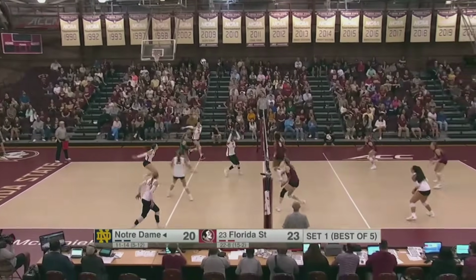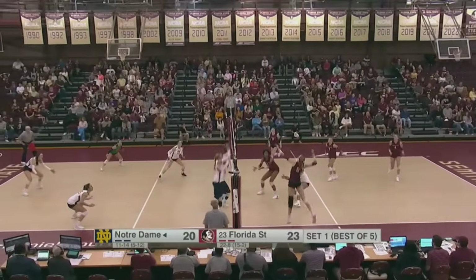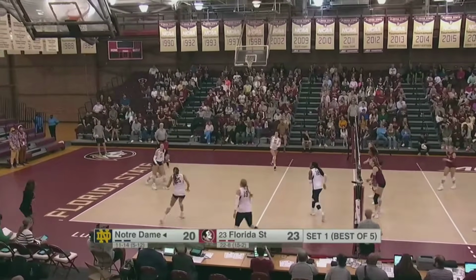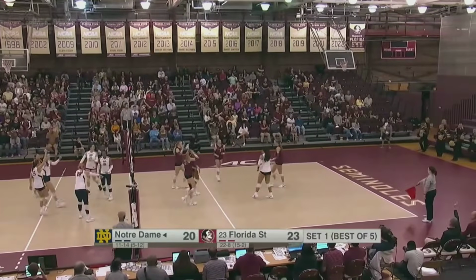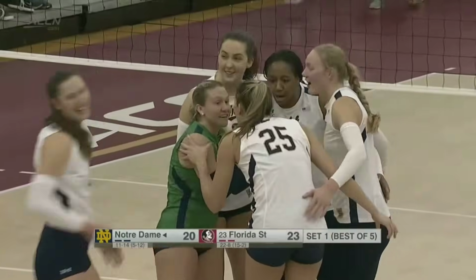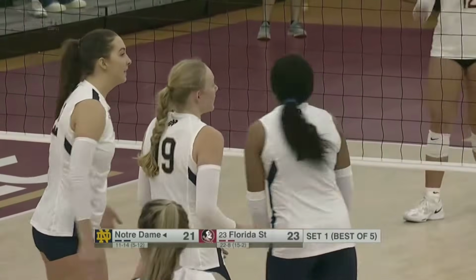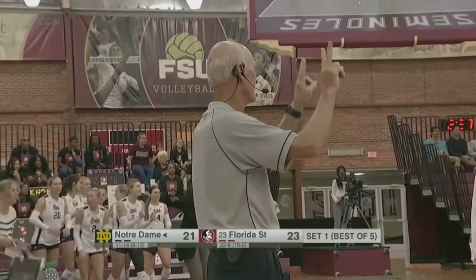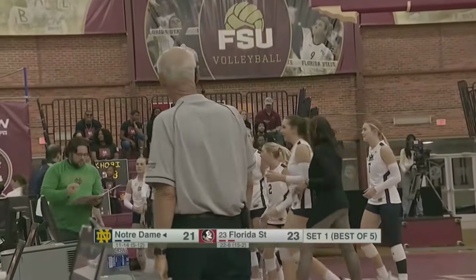Lewis out of the middle, dug up by Monson. Lang off the edge of the block. Rothman dug up once again by Monson. Palazzolo, back row, got it! Big, big swing. A little bit of a surprise coming out of the back row, but she has the timing and the reach to just nail it to the back line. Timeout, Florida State.